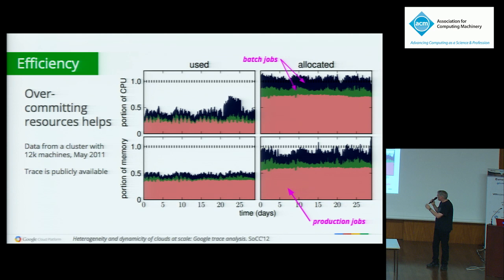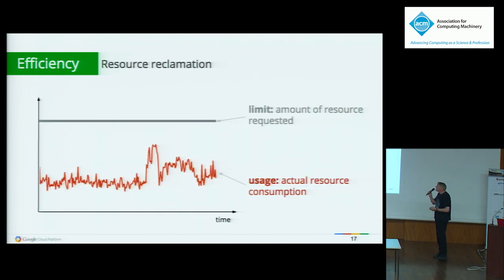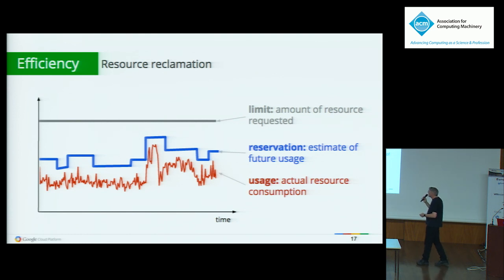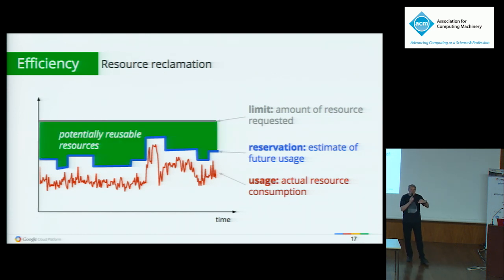Same thing for memory, although we don't quite overcommit. The stuff that's green and black is the batch jobs. They can tolerate stuff, right? We know they already have all sorts of reasons for being evicted. But we can run them in resources that are a little flaky. So we do that by a technique we call resource reclamation. When a job comes along, it says, I want this many resources, then we watch it, we observe the actual usage pattern, and we put an envelope above that, which we call the reservation. The stuff above the reservation and below the limit is basically resources that are allocated, available if it needs them, but right now we think there is a very low likelihood that it's going to be used. So we can run other stuff in there if it's willing to put up with being evicted if it turns out the prediction was wrong, which is exactly what we do with our batch jobs.